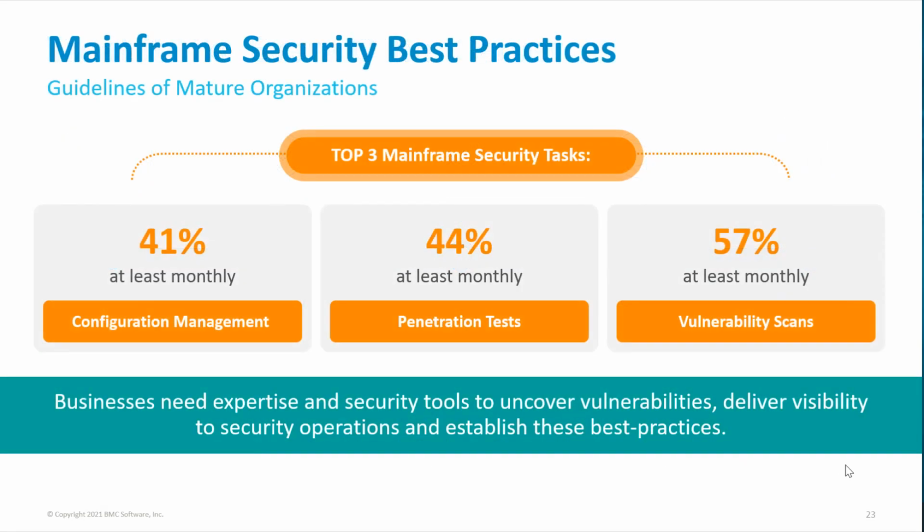And here's just some security best practices from mature organizations that we found through our research. So the top 3 mainframe security tasks. First, configuration management. This is doing things like making sure that you're in adherence to your own security policies and procedures, compliance and audit. This should be happening at least monthly, if not using tools to do it automatically.